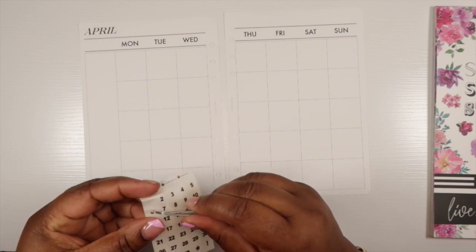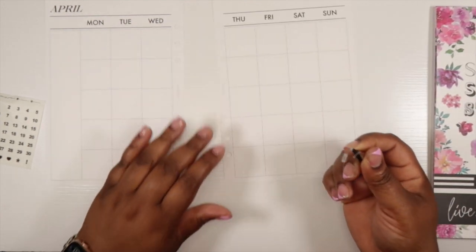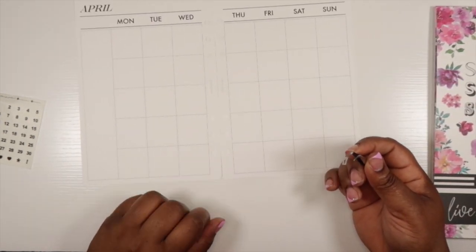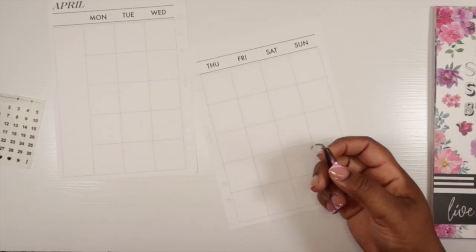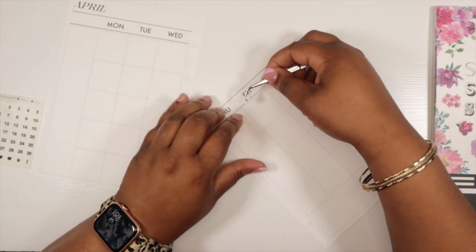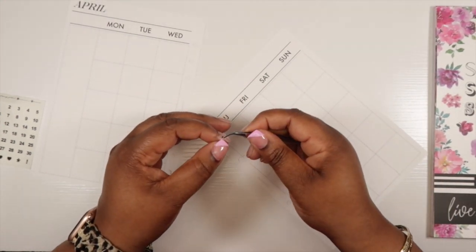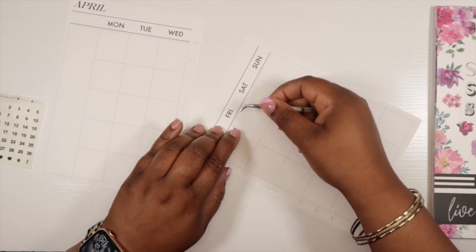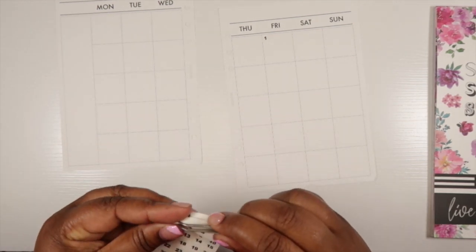And at one point I was, you know what, I just realized that Saturday and Sunday is together on this. And I don't like that. We gonna roll with it though, just for this month. But the week starts on Sunday for me. Saturday and Sunday don't belong together on a calendar, period. I said what I said. What was I saying? I got distracted.